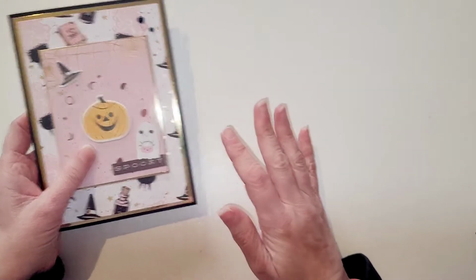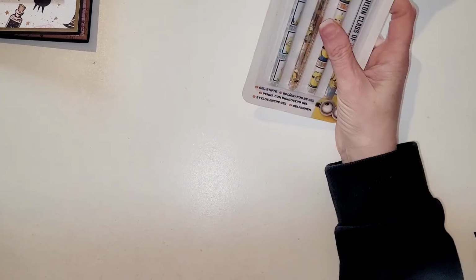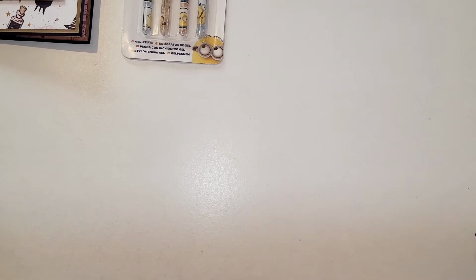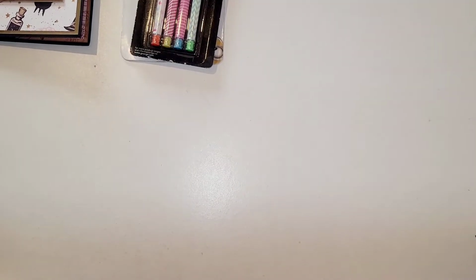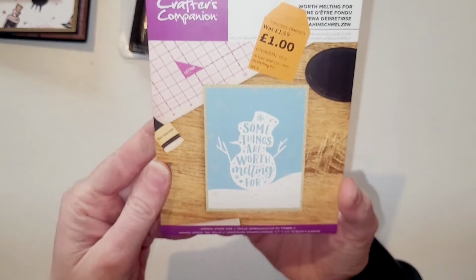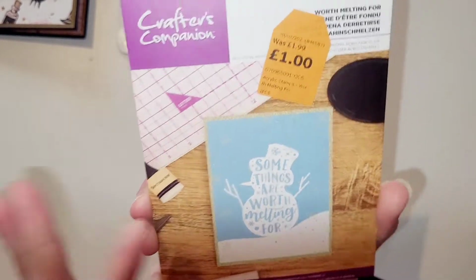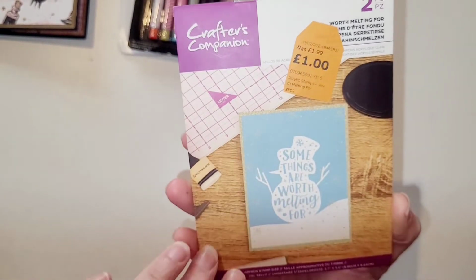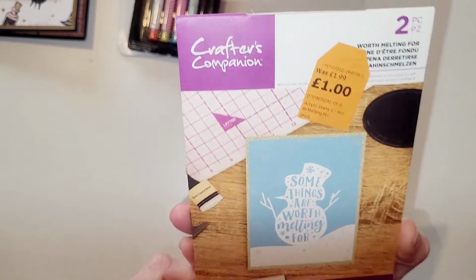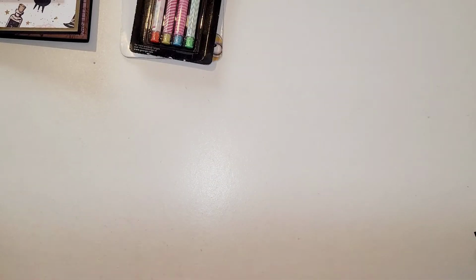Right, so that's the card. I just wanted to share with you some of the other bits that she's popped in for me. So that's the card there. We've got some minion pens, which will probably be a present for Jack. We've got some gel pens, which will probably be a present for me. We've got a Crafter's Companion die. Some things are worth melting for. Oh, so cute. Snowman, and I can't remember what I asked for, because she sent us loads of pictures and said, which ones do you want? So this is a die that she's got. Oh no, is it a stamp on a die? I'm intrigued. Hang on.